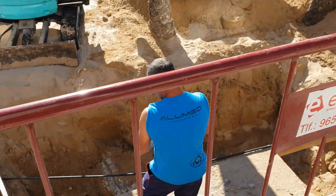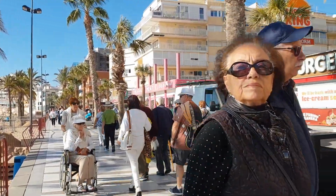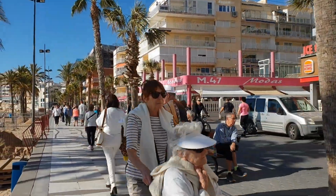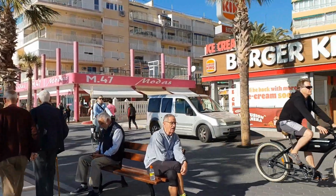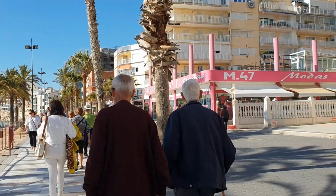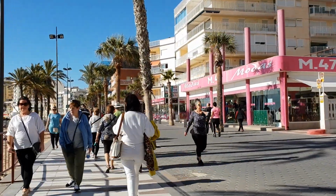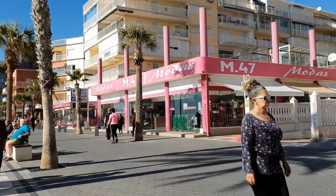Could be pipe work, cable work. And same over here as well. Looks like they're doing the full length of this stretch of Levante Beach at the bottom end near the old town.